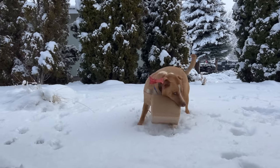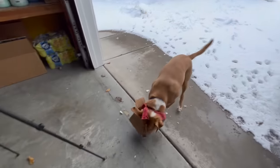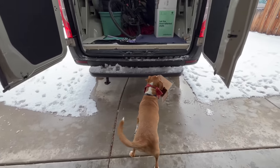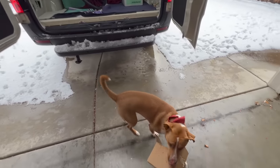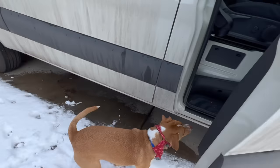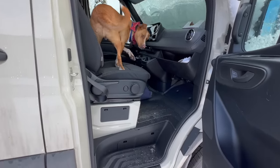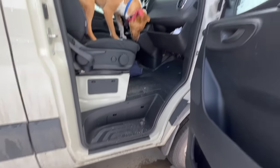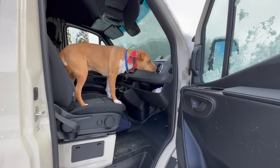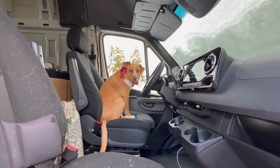What you got there? What you got there? Look at the good helper boy helping us move. Oh, you want me to put that inside? Yeah? Come on, good helper boy. Really? You're gonna leave the box down there? I thought you were helping us move. You kidding me? Are you at least gonna drive? No.